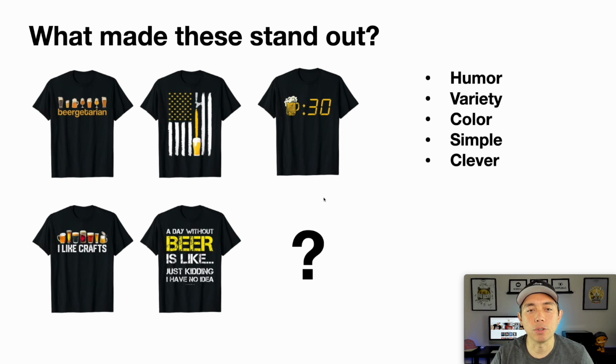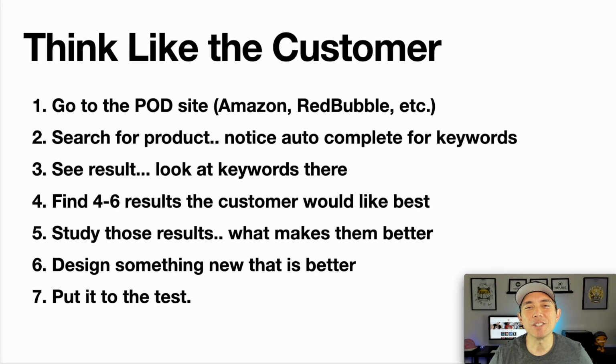Would they pick yours over the one that they just picked here? So that's an easy way to do it, easy way to figure out what the customer's journey is. So here's a recap on what I'm talking about when I say think like the customer.